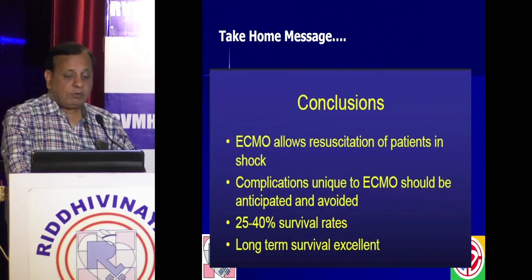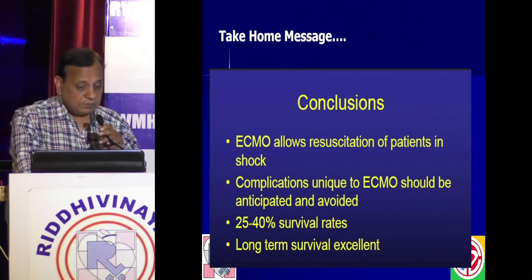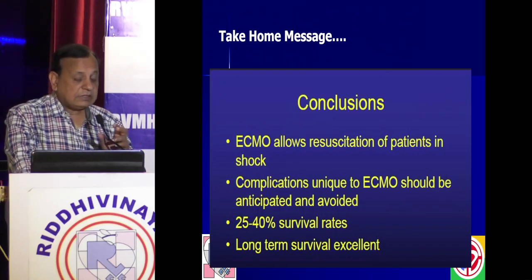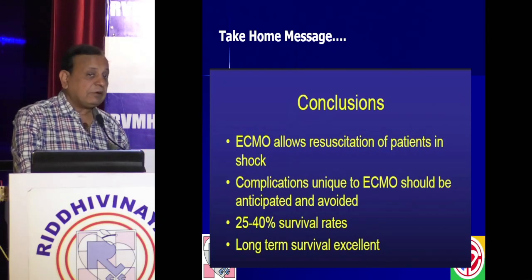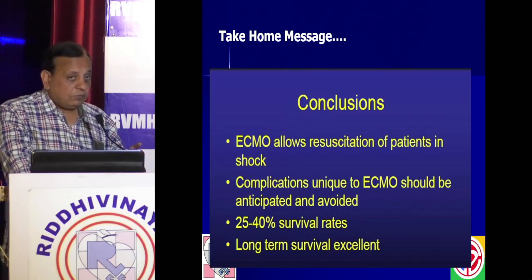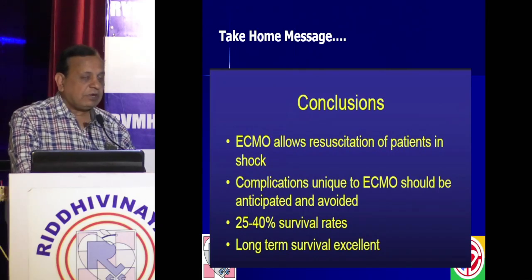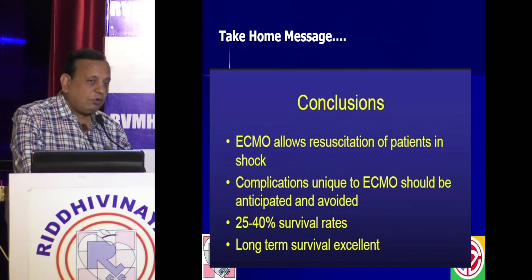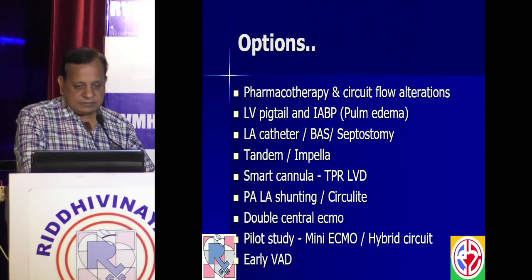So the conclusion or take-home message is that ECMO allows resuscitation of the patient in shock. Complications unique to ECMO should be anticipated and avoided. The survival rate is between 25% to 40%. In fact, VA ECMO for a cardiac patient is a short ECMO. You will have the answers in 1 week. It is not like a respiratory case, where for 1 month to 2 months you have to wait. So you know whether you have to abort the exercise or there is a destination for the patient. But the answers are clear in 1 week.